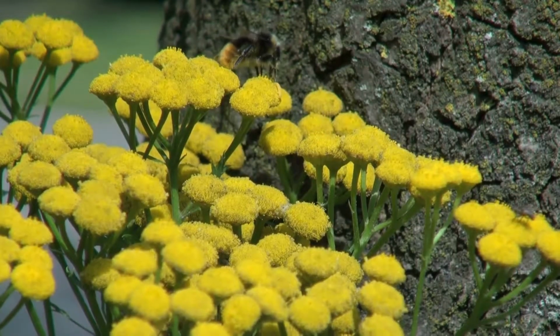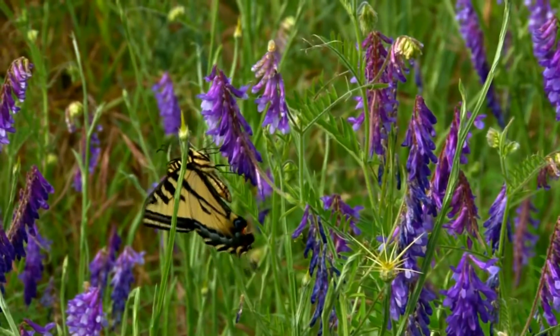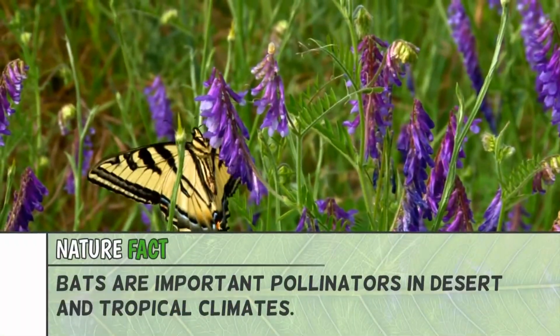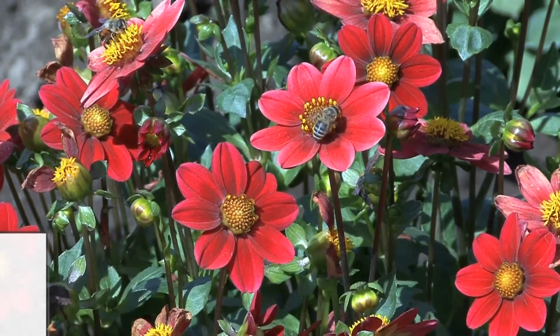If you want to help out pollinators, you can plant a pollinator garden. A great way to do that is provide a variety of different flowers that have nectar sources in them. You might want to make sure that you don't use herbicides or pesticides. That's a big problem with our honeybee population right now. They do absorb that when they pick up pollen, and it can affect them.